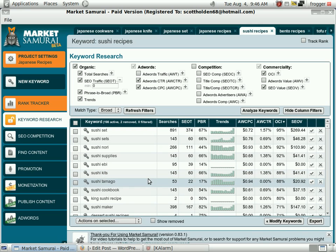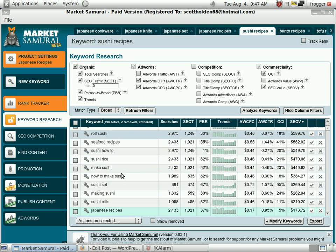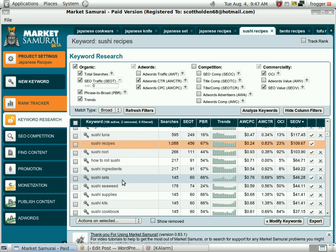But as we go down here, basically when we want to sort through SEOV and OCI and just pick through and find anything related, we might find completely new areas to target. I think I even found something in here. Where was it? Well, yeah, I found sushi set, which would have been under my other keyword that we had targeted, Japanese sets. But also we found sushi nori and sushi sets. We could put that under Japanese sets or sushi or make sushi. Sushi kits is another one. So there we go. We can just pick through and find all kinds of stuff.